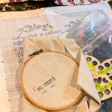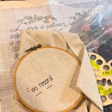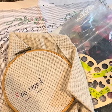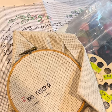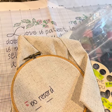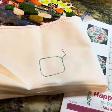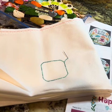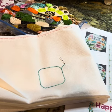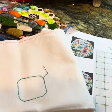Last roundup, here we go. 41, Love is Patient by Peter Peng on Etsy. And I'm doing this on 14 count raw Aida and using DMC. This is the Tiny Modernist Happy Alphabet. I'm doing it on 20 count Aida using the called for DMC.